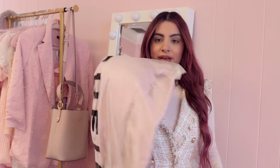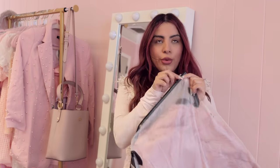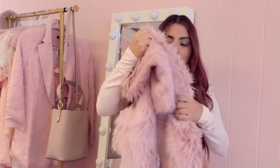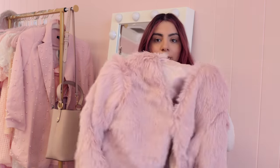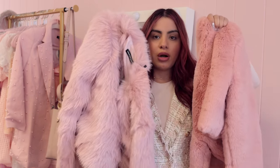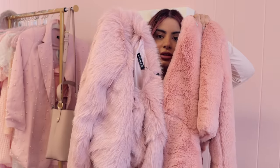Next we have another fur coat. What do you know, there's a few in here. I don't know if we got through all of them yet, because that was two. I think there might be one more. But we have this one. This one's more of a mauve-y, purpley pink. Let me show you the difference, because the other one is very warm. So here you can see the color difference.